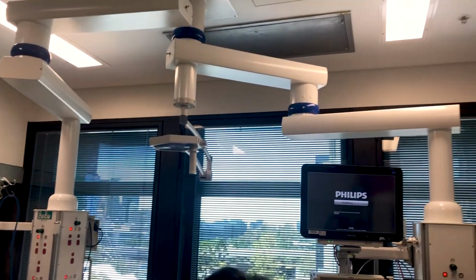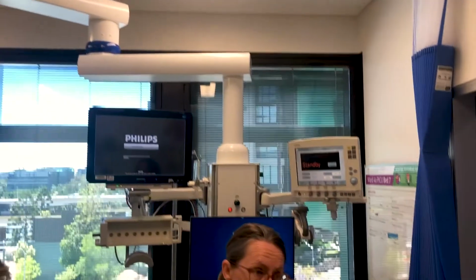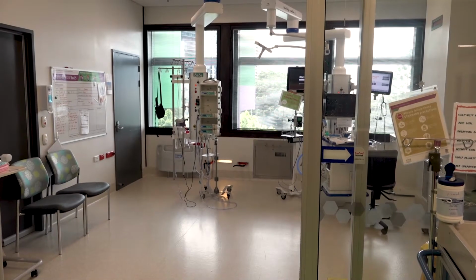I think in general it's a really overwhelming environment. So there's a lot of sound, and in every room, despite what is wrong with your patient, there's a lot of equipment that at a minimum has to stay in the room. Obviously we've got a lot of invasive things going on to their child as well.